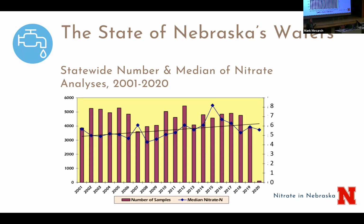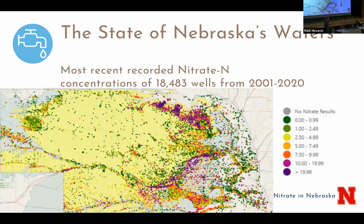So if you looked at this, you might say that over the last 20 years, the state of Nebraska has an increasing nitrate concentration. If I pulled for you the data that goes further back, if I added another 20 years to this data, that change in concentration would look even steeper. That trend line would be changing at a much faster rate. It'd be a very different picture.